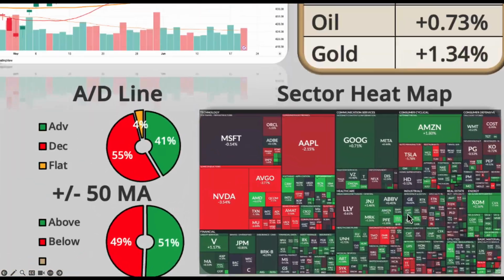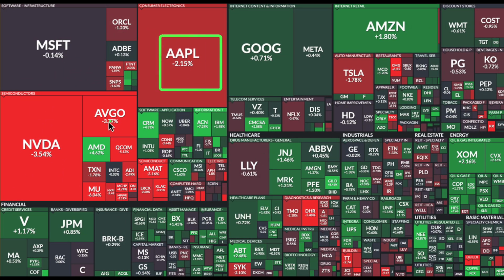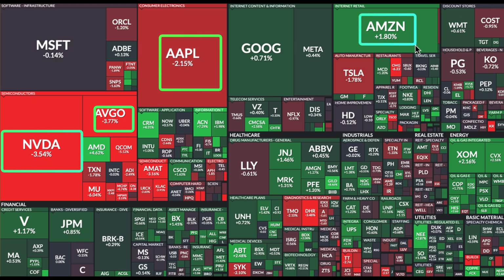So let's take a look at the sector heat map analysis and what we see here. Those big names like Apple, we have Broadcom go down, we have NVIDIA go down. So some of the big names did go down. Outside of that, you can see that it's a pretty mixed board. Amazon is still making a high base there. Some of the big stuff is still holding in there.